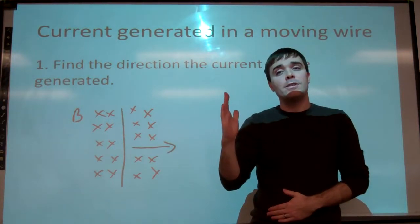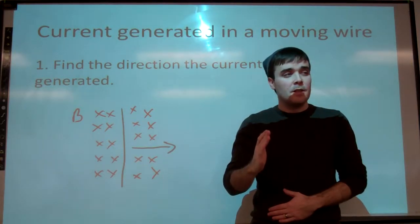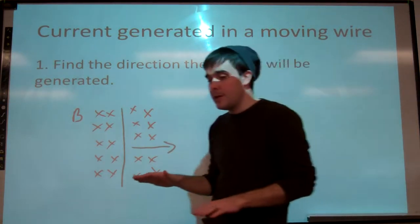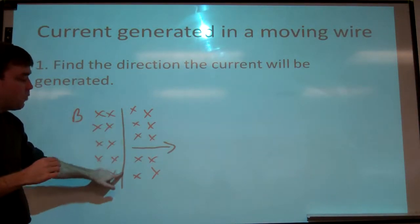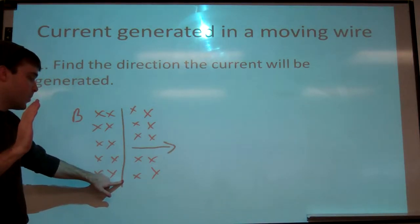To figure out what the current's doing, we need to find the force that the particles in the wire are experiencing. So let me explain this. Be quiet and listen. Let me explain before you start asking questions and shouting out things. Okay, so if we assume we have a whole bunch of positive charges in here, which we don't, but that's the way that we assume for current.